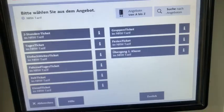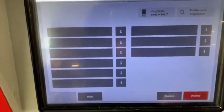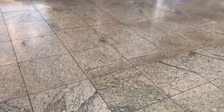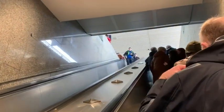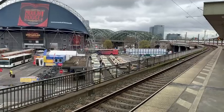Just need to fiddle it out and voila, the schöne Ferienticket NRW. Other than that, I went back on the platform to take a suburban train to north of Cologne, where I was going to stay in an Airbnb.